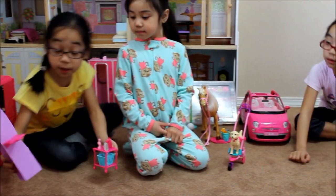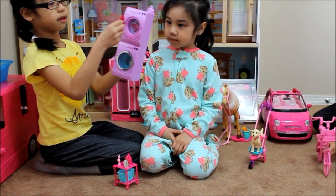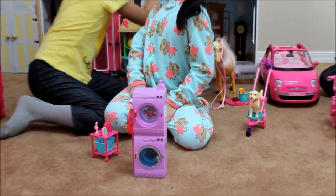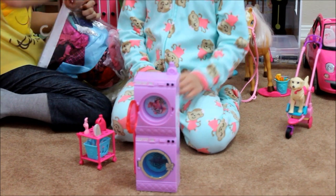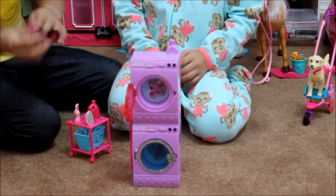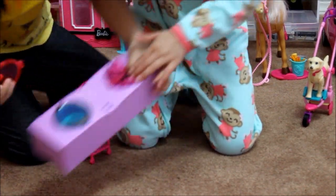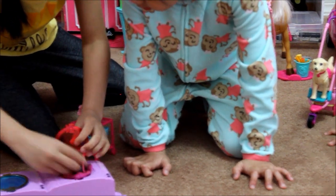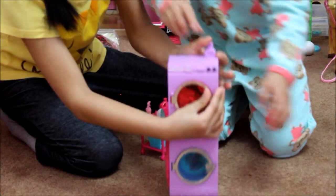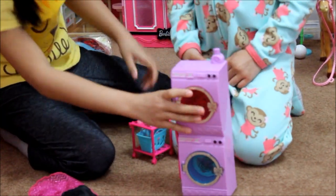Here is our Barbie washer. It opens. It's a washer, and you can put some clothes in it. So I'm gonna go take some clothes. Oops. So how about this dress? Looks perfect for here. You can stuff it in the washer. Yes. And then it's too big. And then you can fix the lid and put it back and you can wash it, and when you push this top, it spins the washer one at a time. Take it back.